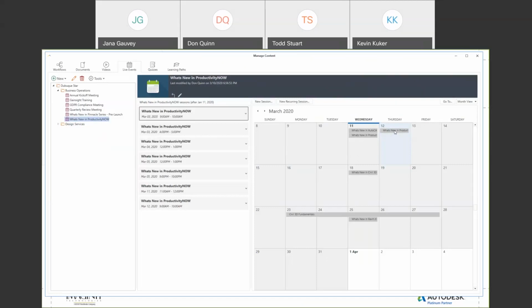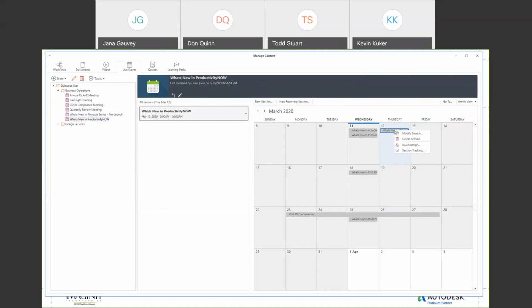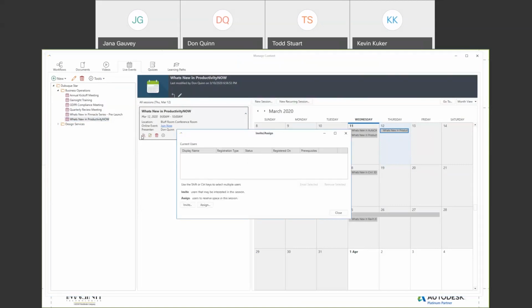But before I leave here, if you have permissions in our platform to enroll people into learning, you can invite and assign people into the session right here, on the spot. You can right-click on the item, or you'll find it over here as well when you find your live event, and you'll see this option to invite or assign users. This allows you to select one of two options. There's a difference between invite and assign. If you invite somebody, you're just notifying them that this event is out there, and you're going to give them a link to register right on the spot.